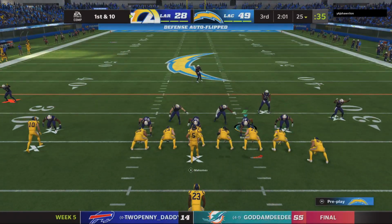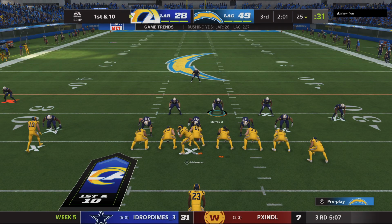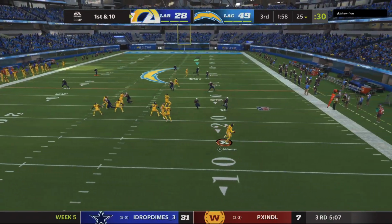Set to begin their next drive, the Rams offense at the line. And last time, went for it on fourth, didn't get it. We'll see if they can pick themselves up off the mat and do better this go-around.